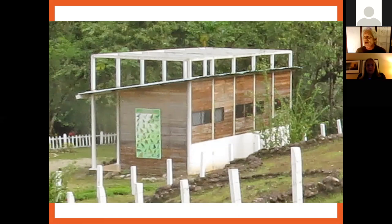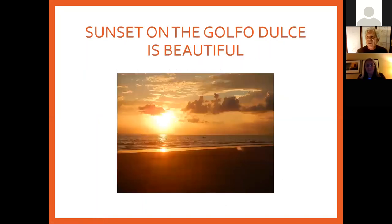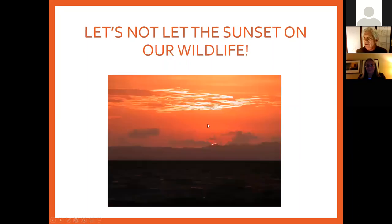Who knows? This is hopefully going to inspire maybe another child from this village to go into a real conservation career. As I mentioned, it's called the Jocotoco Foundation, but they actually are funded even through the American Bird Conservancy and so on. So I like to say the sunset on the Gulf of Dulce, this is the southern tip of Costa Rica, looking at the Osa Peninsula, is beautiful. And we can all work together and not let the sun set on our wildlife.